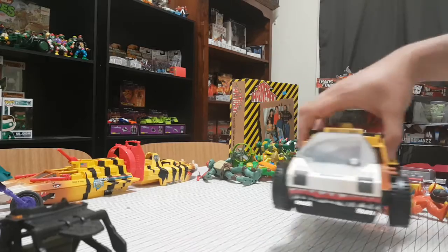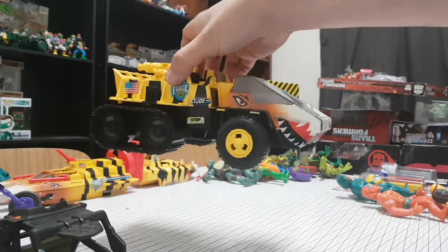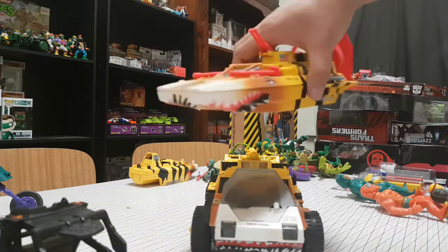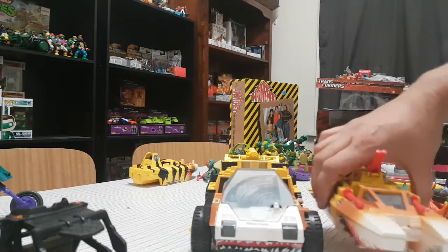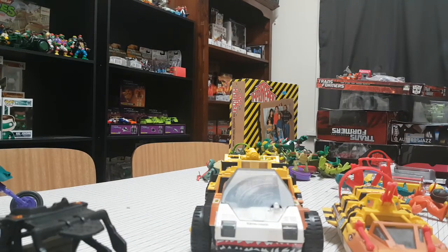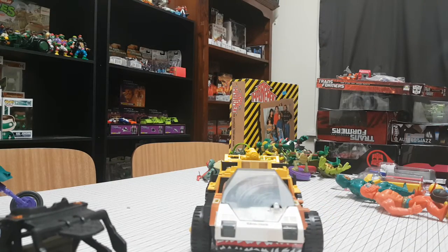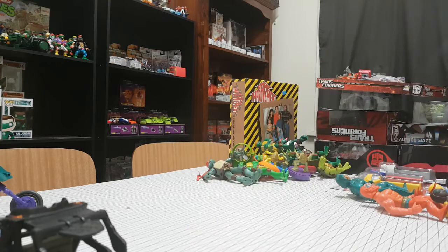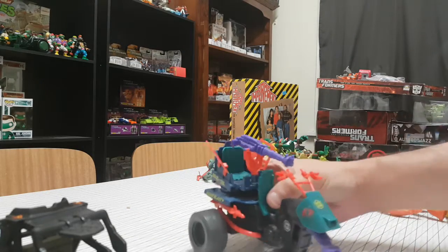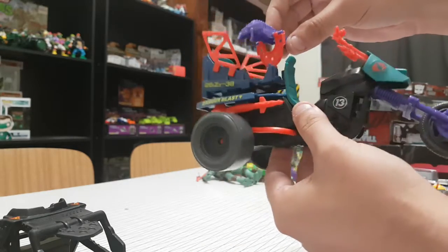Some vehicles that I ordered arrived. So we have the G.I. Joe Tiger Cat from the Tiger Force series. The Tiger Shark. The Tiger Fish. I'll get these out of the way. Dreadnought Cycle. That is actually complete. It's a very cool vehicle.